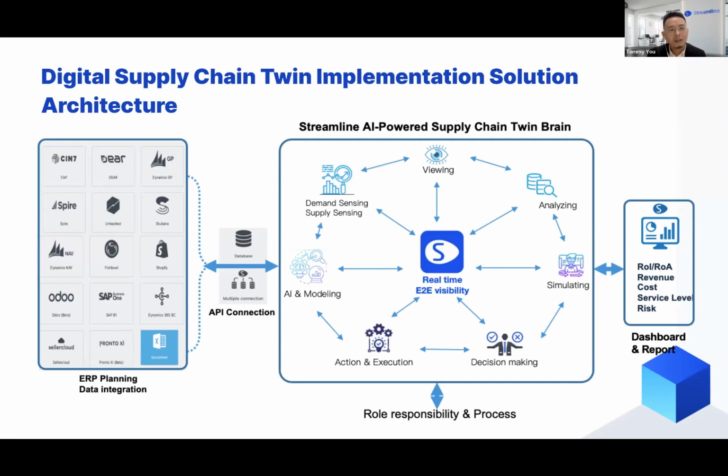The data we are using is in a data source. We just use an API connection and make sure all the data is connected to the Streamline AI-powered platform. With the AI models, we will plan different kinds of modeling and trends based on the exact product, sales channel, and customer, and generate the forecasting. Based on the forecasting, viewing and analysis also save lots of time, because the system automatically generates them.